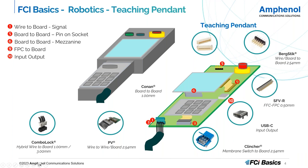You can place the membrane switch in there with a simple tool. You can close it, and you get a gas-tight connection. This is based on what we call a PV contact system with a beryllium copper spring. So it's a highly reliable connection for such a simple membrane switch.